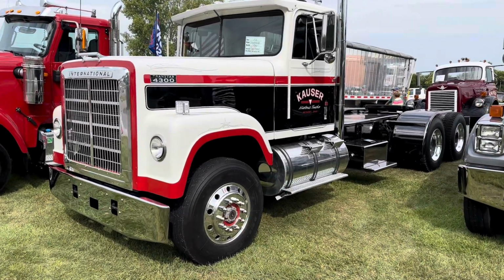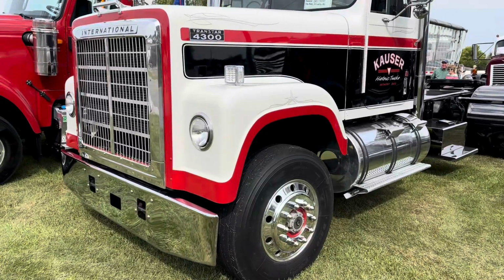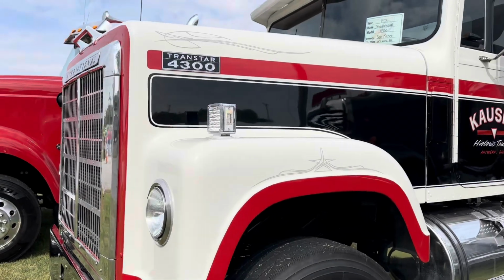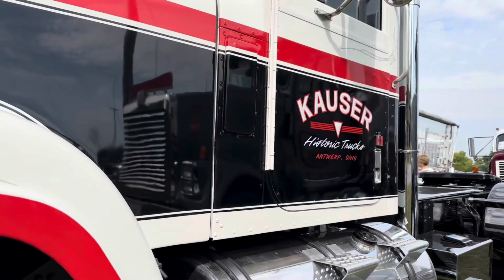Kauser. I am from Antwerp, Ohio. And what's this truck? It is a 1973 International 4300. It has a 1991 model remanufactured Cummins N14 with a 10-speed original transmission.